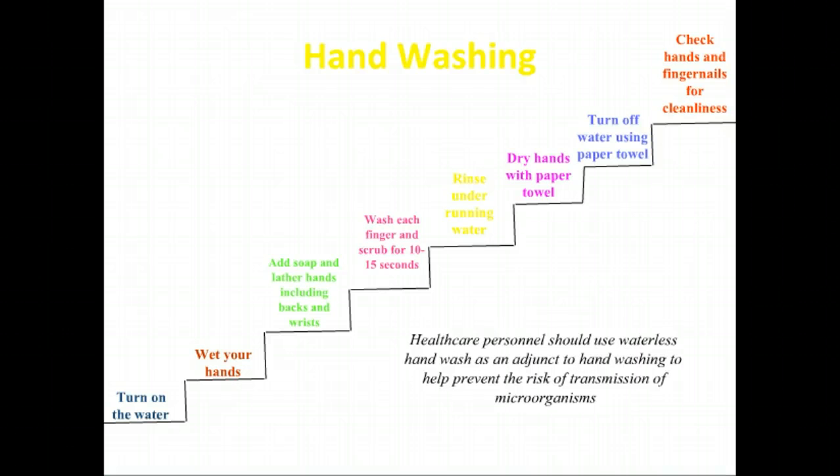How do you do that? You turn on the water and wet your hands. You use soap to lather up your hands, including the backs and wrists, and watch each finger and scrub your hands for 10 to 15 seconds. You want to be able to sing the happy birthday song twice or recite the alphabet. Then rinse your hands under the running water, dry your hands with a paper towel, and turn off the water using the paper towel, and then look and make sure your hands are clean.